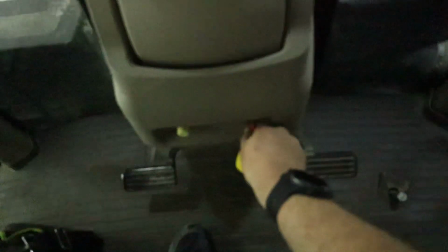Where's the key? There it is. Ooh, egress lights.